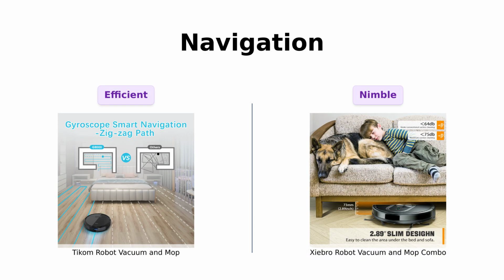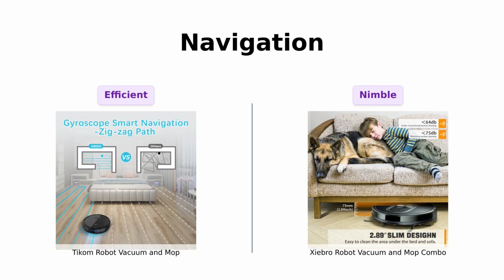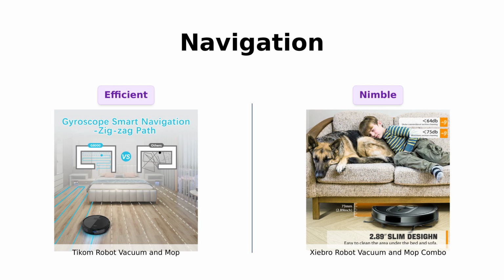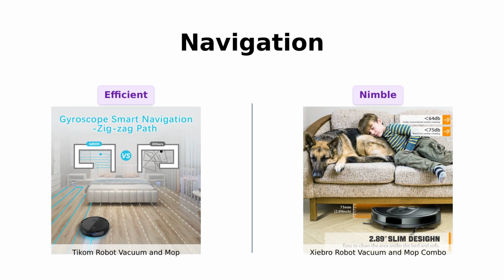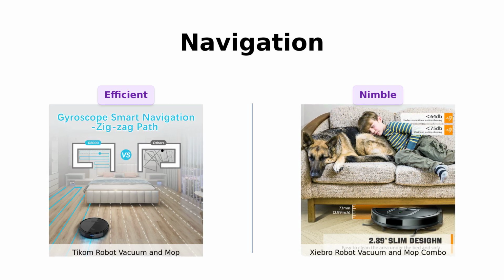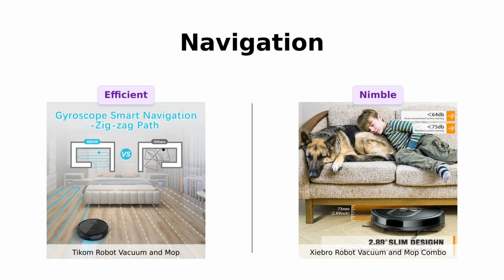Navigation showdown. Tikom boasts gyroscope smart navigation with a zigzag path, which sounds like a dance move. It promises 30% more cleaning efficiency. XIEBro, though, has a 3D precise obstacle avoidance system. It's like a ninja, dodging white walls and stairs. Reviewers love Tikom's efficient navigation pattern, while XIEBro is praised for its ability to avoid obstacles effectively.